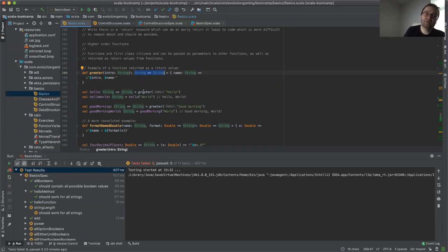So here we can create a greeter which is gonna do the introduction of hello. We're passing hello as an intro parameter. And if we are executing that greeter on world, it's gonna return hello world. So I appreciate that this syntax may seem a bit tricky, a bit cumbersome. It takes some time to wrap one's mind around it. So I'm taking a tiny break here and letting you ask questions about this.